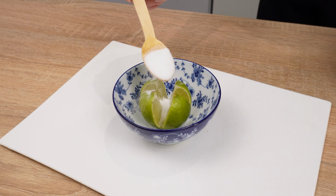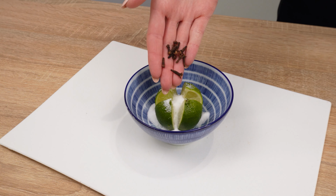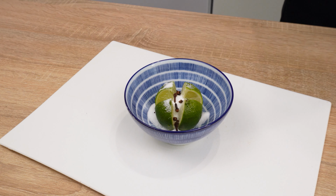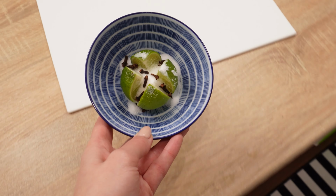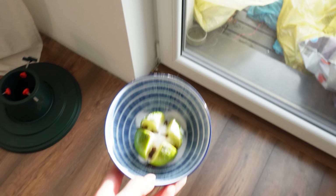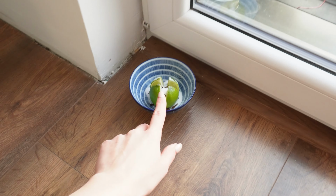Sprinkle salt on the 3rd lemon as well. Then take a few cloves. They have an intense scent with practical applications. Place the lemon with cloves near the entrance doors and on the terrace. It will repel insects, flies, and pests thanks to its strong scent.